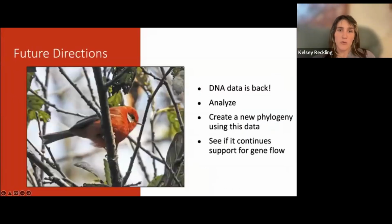So what I've been working on for the last year in this project is gathering tissue samples from museum specimens from each of these groups, extracting the DNA from these tissues so that I can analyze the genomic data in these birds to see if it backs up what the Barrera Guzman study found and what I found in my morphological measurements. Right now, I'm in the middle of analyzing all of that data, which has been pretty time consuming. But with these new data, I will be able to create a new phylogeny of the red warblers and pink-headed warblers with a time tree of divergence.